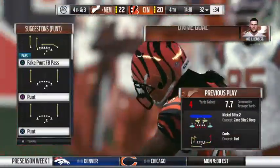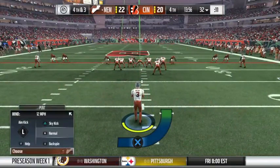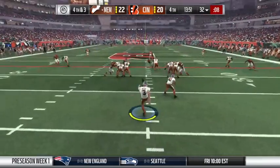They got the completion, but they didn't get the first down, so you got to think if you're on the defensive side of the ball, you're pretty happy with what you just accomplished there. Yeah, like you said, got him out of bounds, stopped the clock, kept him short of the marker.